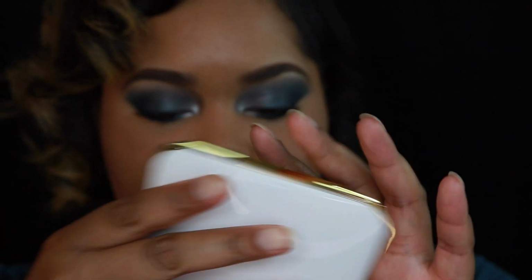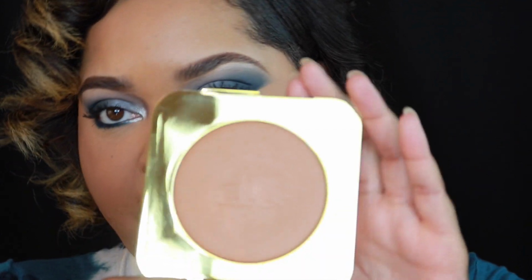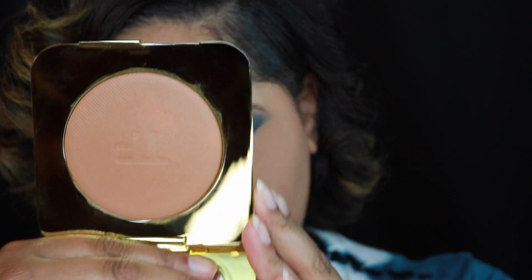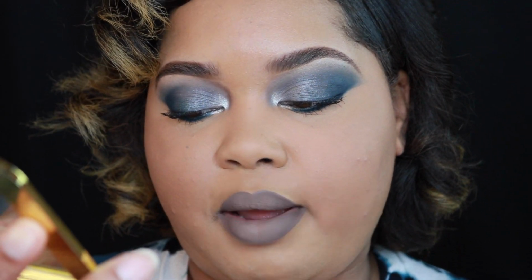So the Tom Ford bronzer has this huge mirror. It's still trimmed in gold on the inside. It looks really expensive. The formula of this is a powder gelée formula. It has TF embossed on the product, and this one has 0.5 ounces of product or 15 grams of product.